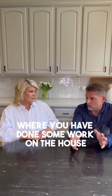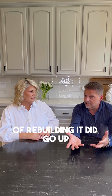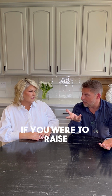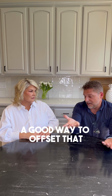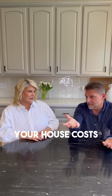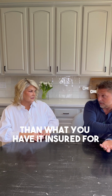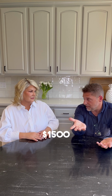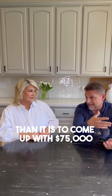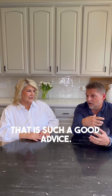In that situation where you have done some work on the house and the cost of rebuilding it did go up, but you're concerned about the premium going up if you were to raise the amount of insurance, a good way to offset that is just to increase the deductible. So let's say your house costs $75,000 more today than what you have it insured for. A lot easier to come up with an extra $1,500 on your deductible and have a $2,500 deductible instead of $1,000 than it is to come up with $75,000 because you were short on your insurance. That is such good advice, yes.